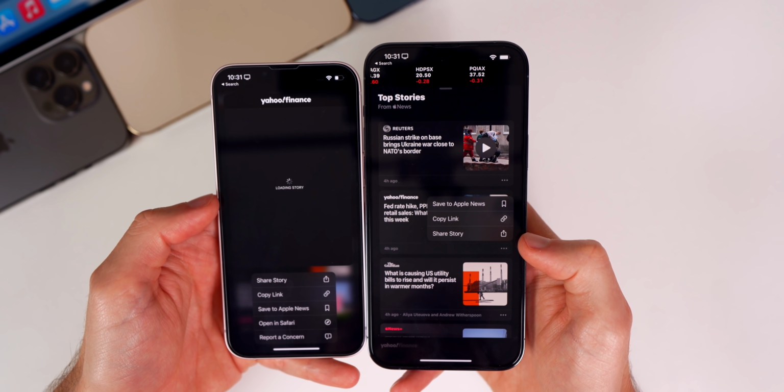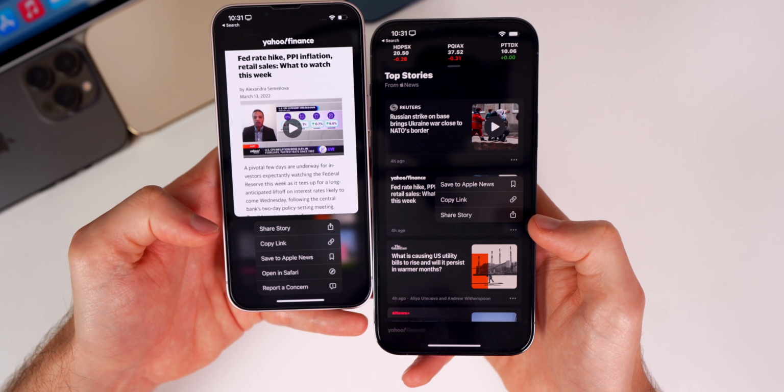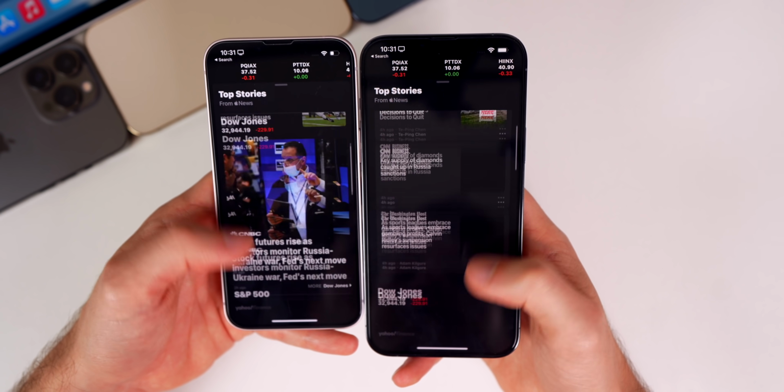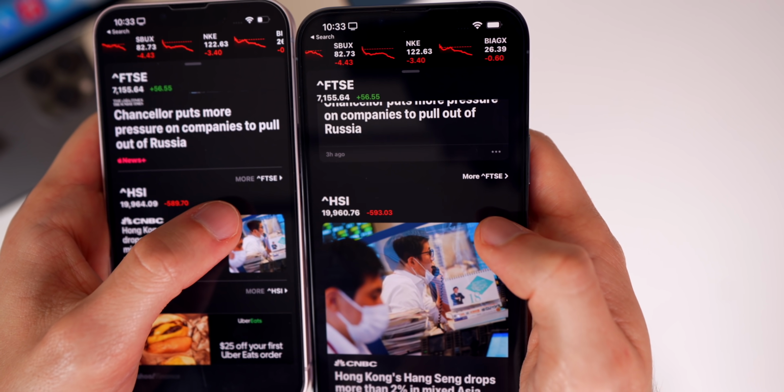Whereas before, just like in the news application, you'd have to haptic press on it and it showed this whole preview and then it showed you that menu right there. So it's much easier to access that menu with those 3 dots and just looks better here in 15.4. Oh, and also you can see the colors and the font have changed here as well.